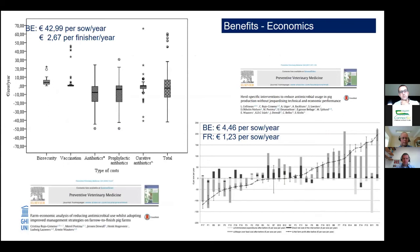When we bring all of this together into an economic evaluation, we found out that in this study on the left side here, and that's the results of the study I've just shown you, the farms that followed up on this coaching had a positive economic benefit due to improvement in the biosecurity. Biosecurity has some costs, often quite limited, it's not very expensive. But we also have the benefits. You don't have to pay for the antibiotics since you don't use them, or you use them to a lesser extent, and especially benefits in terms of production, your better production.